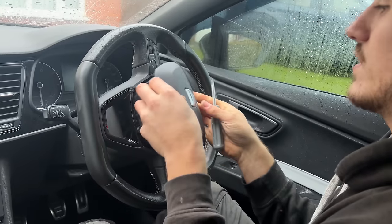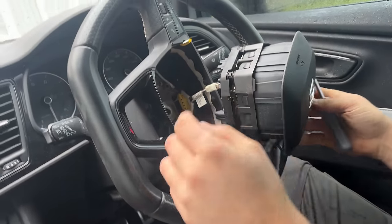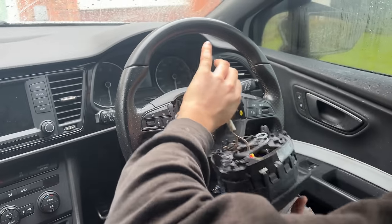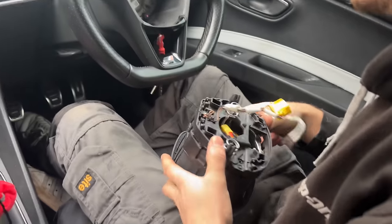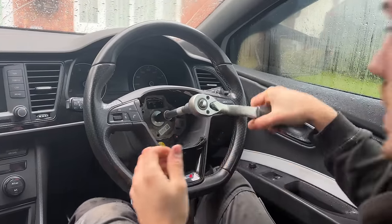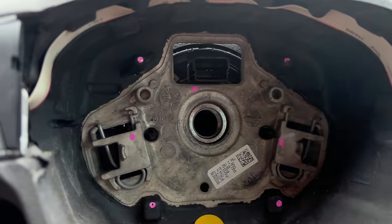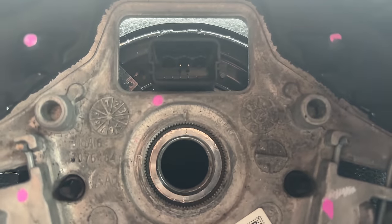Time to disconnect your battery, kids. Look at that, just like so. Two little tabs in there. That's easy. Oh, there we are. Just pulled out. Beautiful. Yeah, look, see, there's a line. You can see the line in there, just so you know where the centre is.